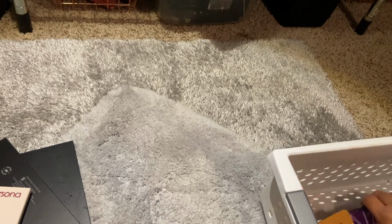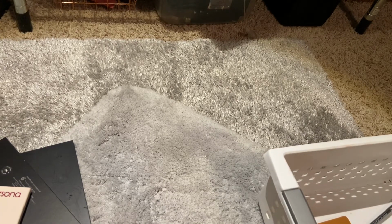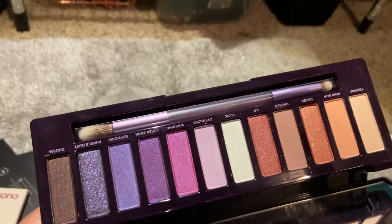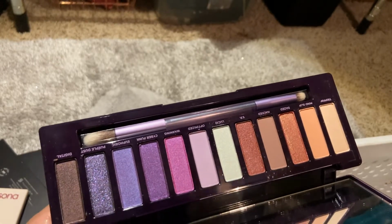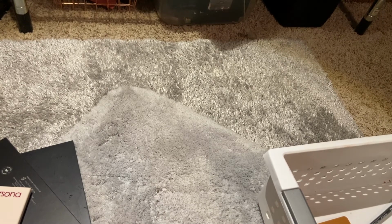Then let's talk about the Urban Decay Ultraviolet. This is not as violet as I was hoping. I mean, there's definitely a neutral side and a violet side, but this is not what I was hoping for at all. Not at all. But, you know, it's here. There's no use in saying anything until I try it, so we'll see.